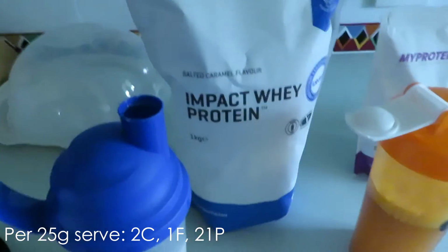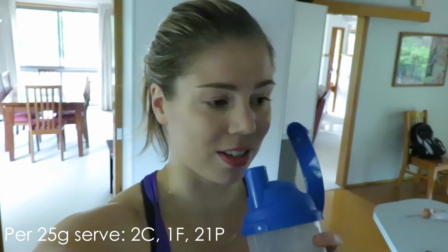So let's go for the Whey first up. I already know that I like this. I've had this flavor before, so I know that it's tasty. I probably shouldn't scallop, but I'm running late. Yep, still tasty. Love salted caramel, but there's a whole heap of other flavors by MyProtein that I love as well, so I'm gonna try a different flavor next bag I get.